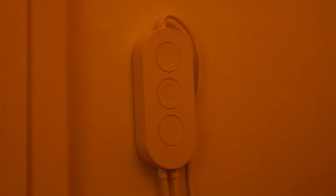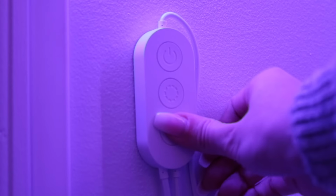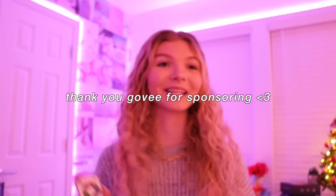I just stuck this on the lower wall, kind of in the corner. So the first button is the power button, and then the second one down actually changes the color, and that last button on the bottom controls you through the different modes, like the fade mode or music modes. I personally like the app. I cannot stress that enough.